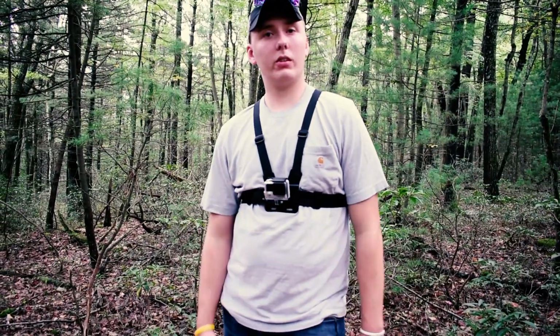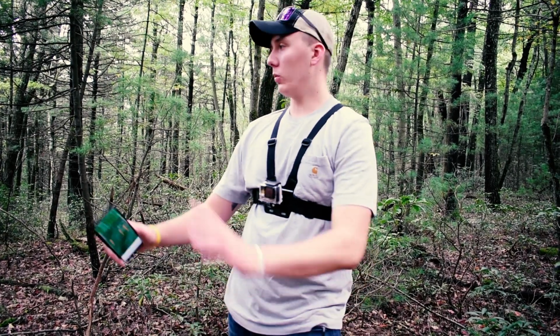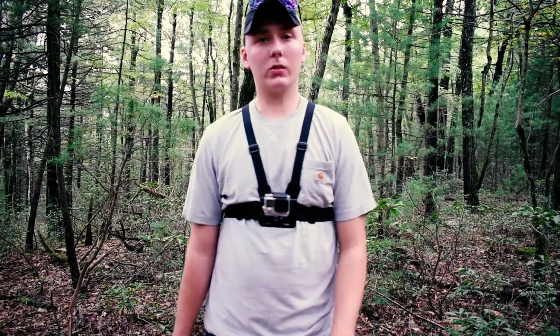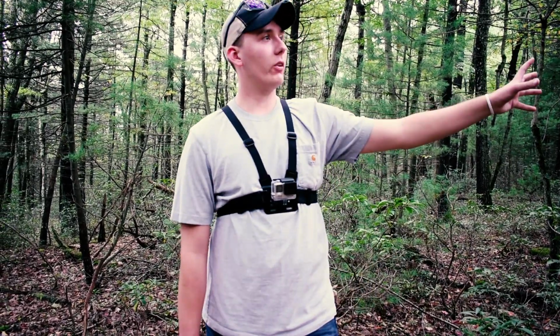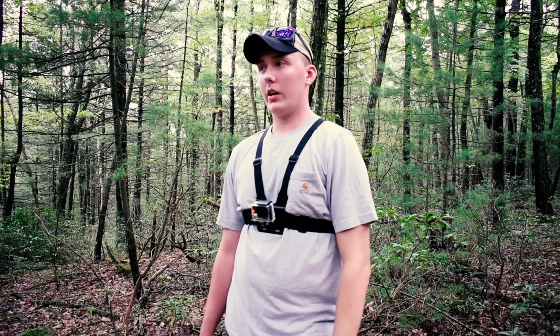Alright guys, so we found a tree that we think is probably going to be pretty good to hang a stand on. We're liking what we're seeing in here. Like Isaac said, it's pretty open. There's still a lot of acorns around. We followed that trail down where we found the acorns and the poop earlier, and it brought us down here.